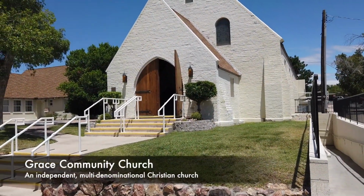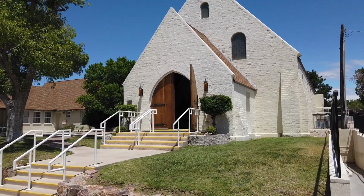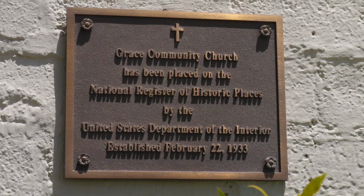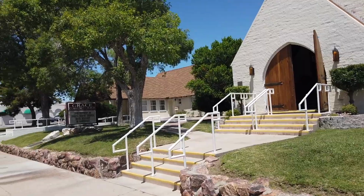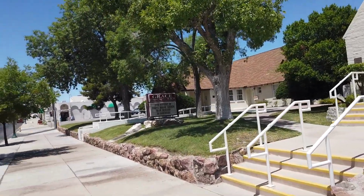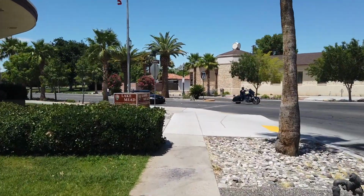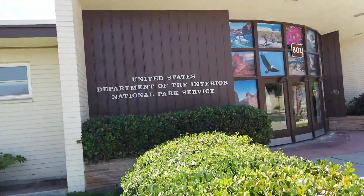So in the museum we learned that, of course, as people started to live here, they needed church. So Grace Community Church was one of the three churches that was built in the 30s to service the growing population of Boulder City. And it's still here. And they're having services right now. All right, let's head back to the car. What do you say? Yeah, we're almost there. The park is right here. All right, let's go to the dam.